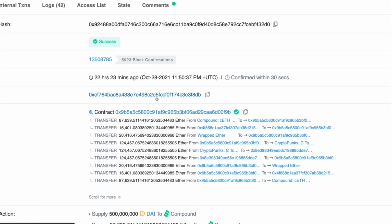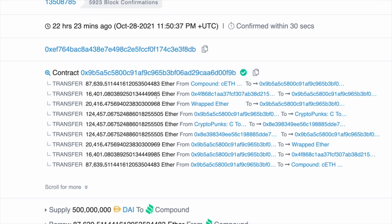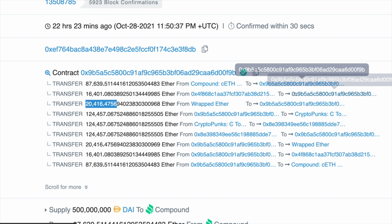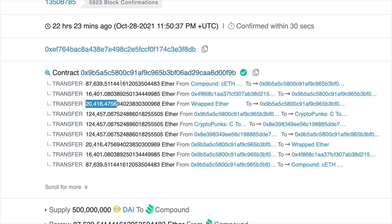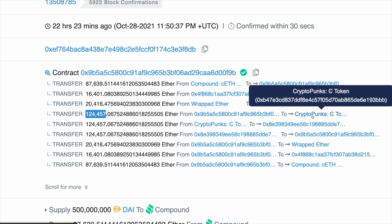And that's how that happened. And when we come onto Etherscan, we can see that this is exactly what occurred. So here is the transaction details, and we can see exactly what happened. We can see a total of about 124,000 Ethereum, 87,000 here, 16,000 here, 20,000 here. And you can see that they're all sent to this address 9B5. And then you can see the total amount, 124,000 Ethereum, was sent from address 9B5 to the CryptoPunk smart contract.